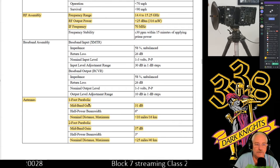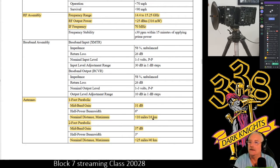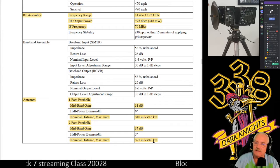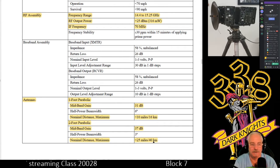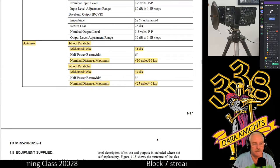You got the 1 foot and you got the 2 foot. Now, remember I told you about the meters? Well, less than 10 miles is 16 kilometers. Okay, so if you measure this out, it's less than 10 miles. That's the reason why that less than sign. If you look at 25 miles, it has a less than. That's because 40 kilometers is less than 25 miles. So those are your dishes there.